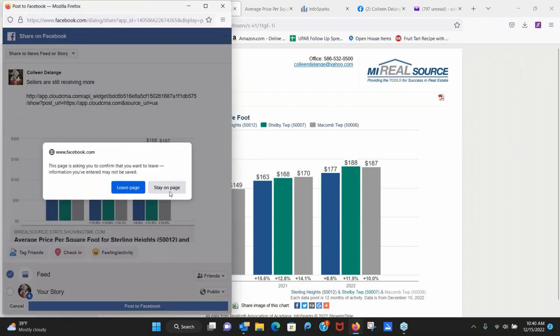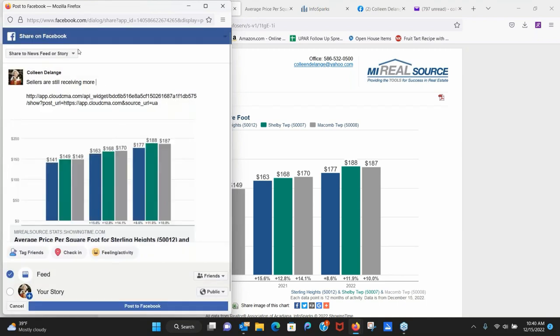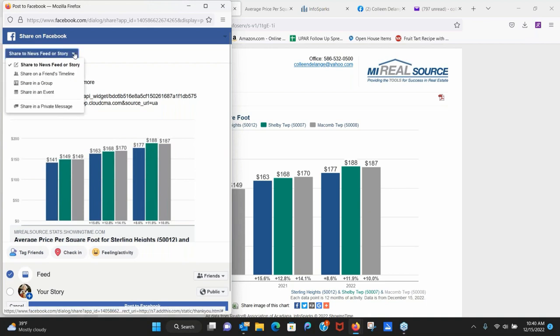So let's say we want to share it on Facebook. Now there's 2 parts to this. So when you are sharing this right up here at the top, this is where you're going to find, you can share on a friend's timeline, you can share in a group. If you have your business page connected to your personal page, this is also where you're going to find, it will say share to a page that you manage. Of course, you can share to your story down below here.